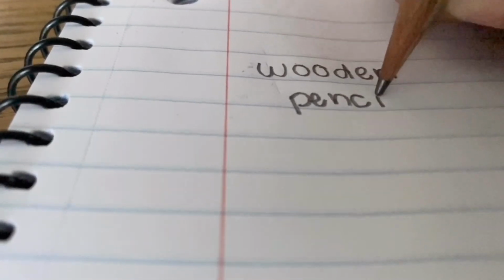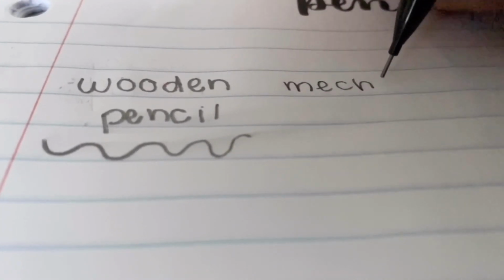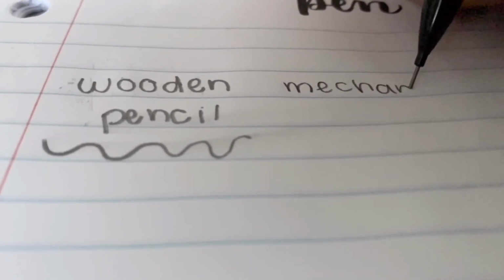So I thought I would also talk about picking a pencil. So the two options are wooden pencils and mechanical pencils. Wooden pencils are easier to shade with, but they aren't as precise as mechanical pencils, as they do get duller, but they are generally cheaper than mechanical pencils. Although if you get a Bic mechanical pencil, those are really cheap. If you get a really nice fancy mechanical pencil, there are more options, but they are just going to be a bit more pricey.